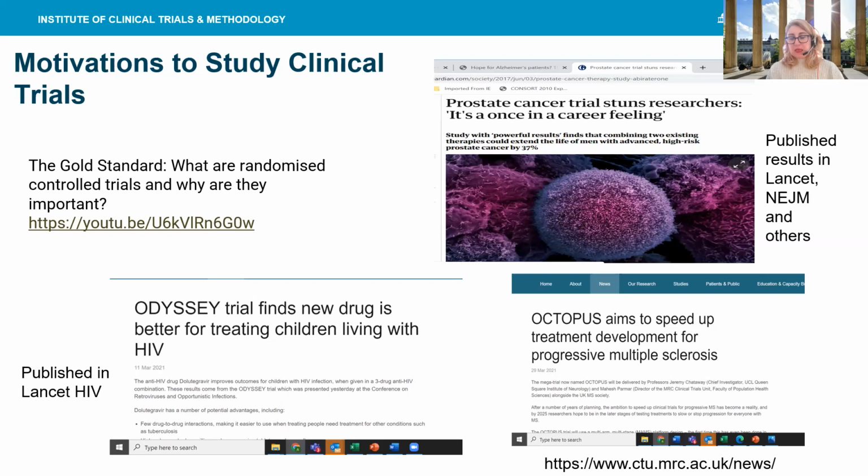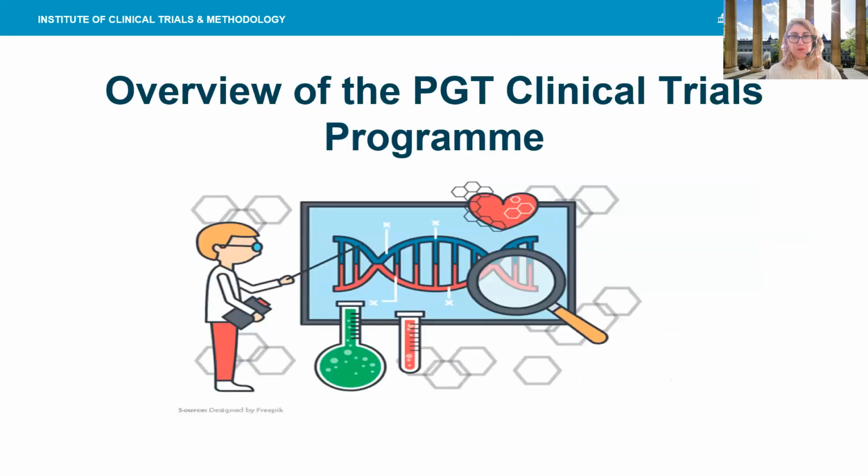But I guess the main aim is for you to learn about the gold standard. Randomized controlled trials are the gold standard at evaluating healthcare interventions, and give us evidence whether a treatment or a particular intervention should be implemented, be it on the NHS or any other health system more globally.